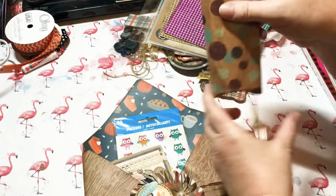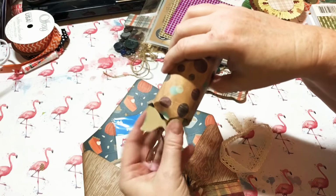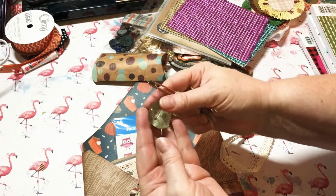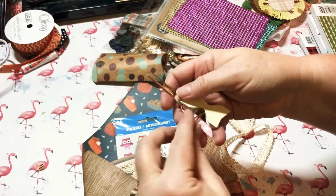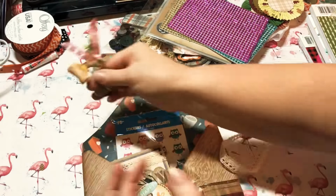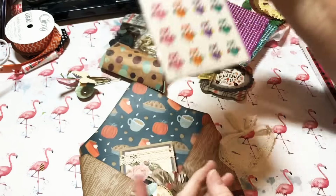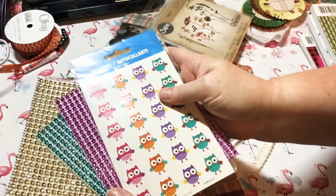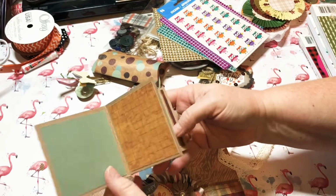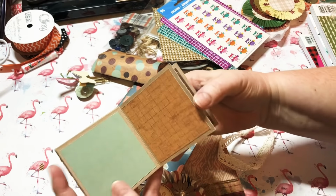Okay, I'm gonna get this one open. Oh, we got some cute stuff in here. Look, y'all. This one's a magnet. And she gave me these really super beautiful paper clips. Oh my goodness. Some owl stickers. I love those. It's so in the color combination, y'all. Look how beautiful. And look how pretty. It's like a little mini album. I love this so much. Amazing.